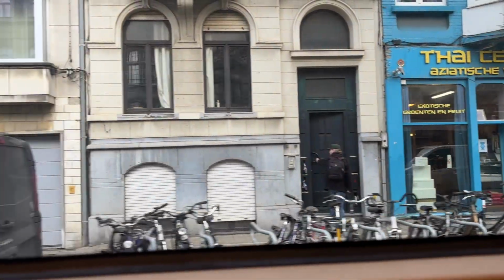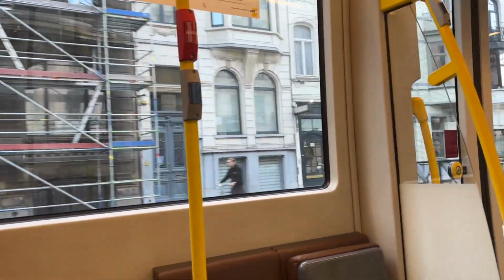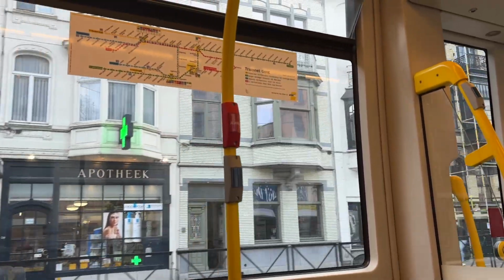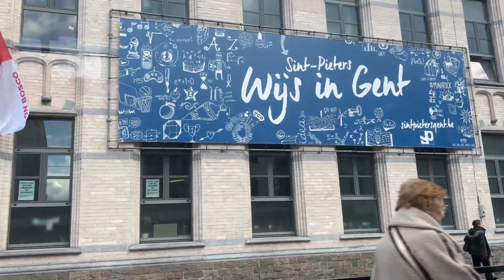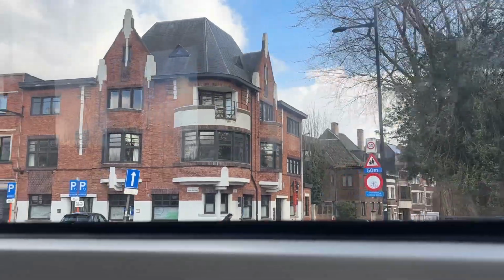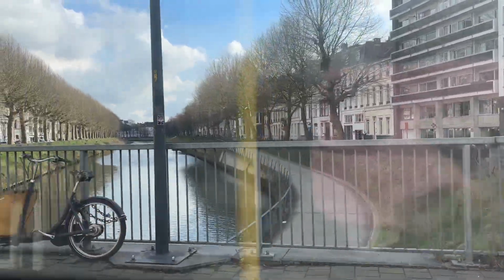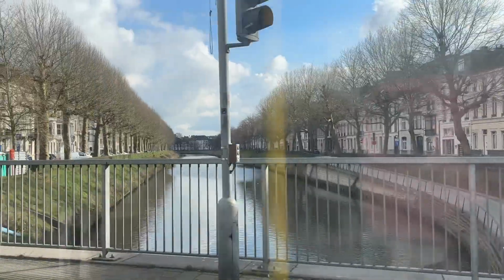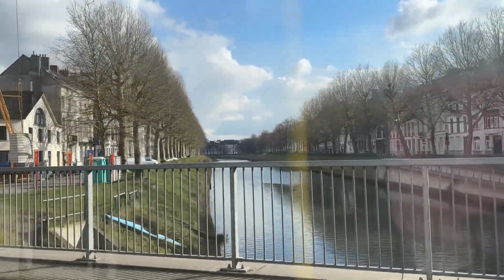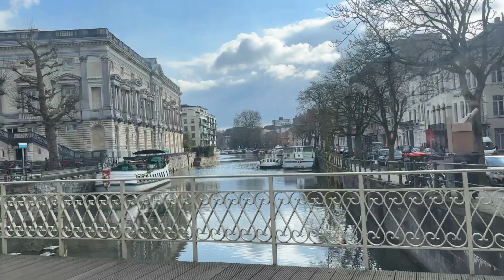Ghent is lovingly called the Venice of the North. Its canals once carried the lifeblood of medieval trade, flowing through a city that thrived on craftsmanship and culture. Today, they reflect centuries of history and the city's quiet elegance, turning every stroll along the water into a step back in time.